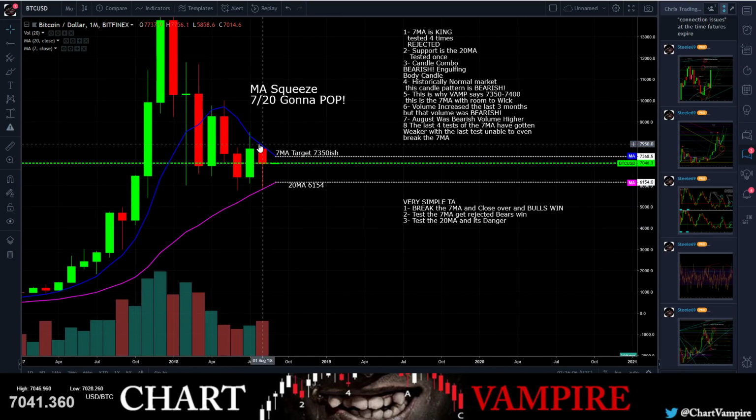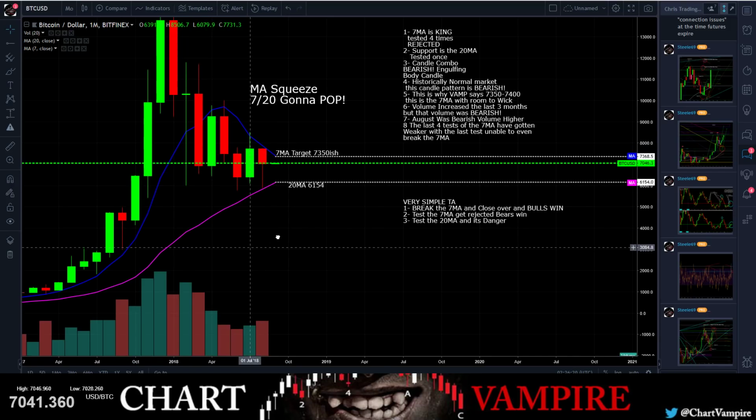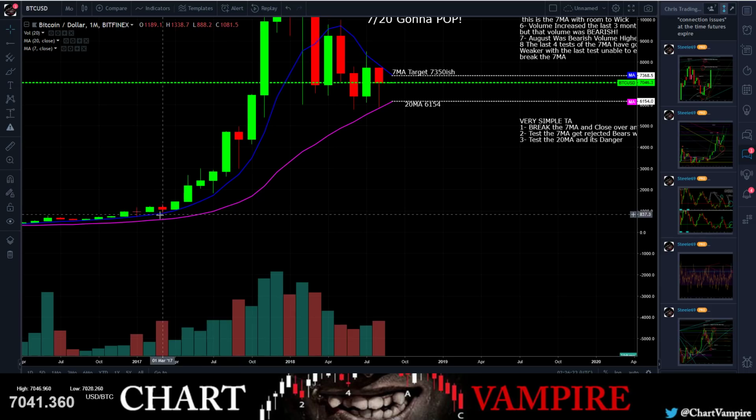Now, it's funny because this 7MA, which should be the weakest support, right? Because it's the lowest MA and it's the water, right? This is actually oftentimes your stronger support in something like this. And you can see the support. Look at that. Boom, boom, boom.